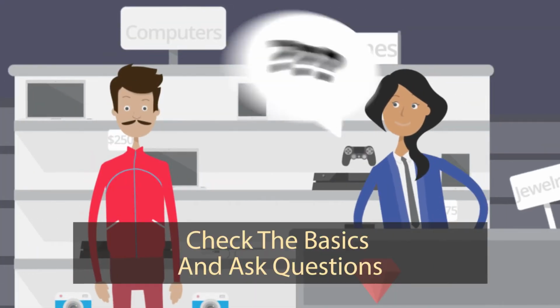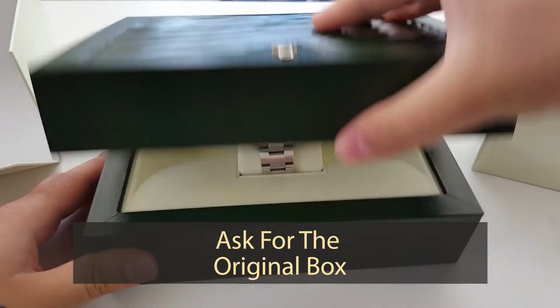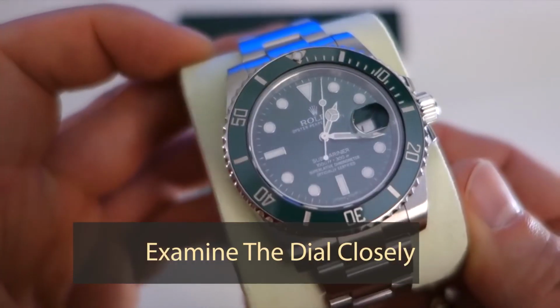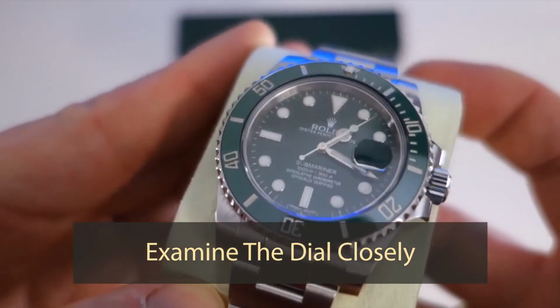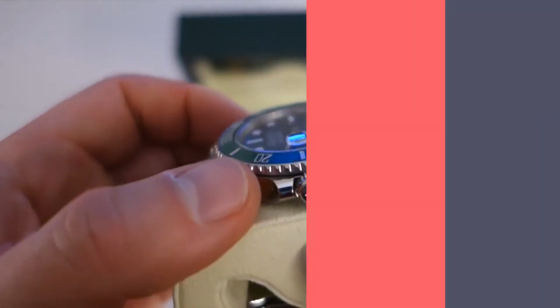Check the basics. Ask questions about the timepiece. The customer should be able to paint you a picture about the watch. Ask for papers and the box the watch came in. Check the dial. Is the logo perfect? Do the numerals look raised or out of place? Use Google to compare large images of the watch online to the watch in front of you.